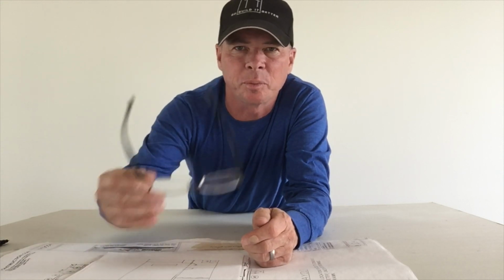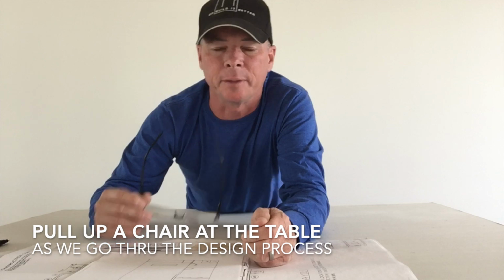Now that we've played with our blocks, we're going to get to more of the drawings for the plans and explain some of that. If you have any questions, please put them in the comments. I'd love to explain it further if you need.